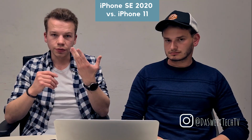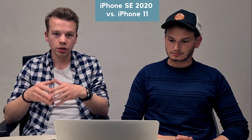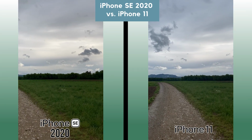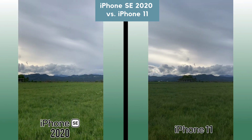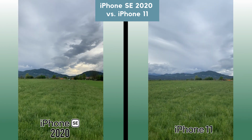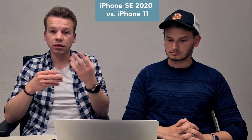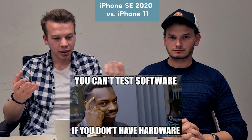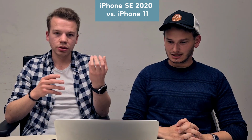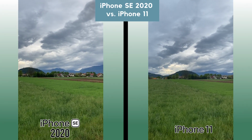And here for the rear video, we'll let you be the judges of that. We're just gonna roll a video. The rear video looks good. It's still a little bit better on the iPhone 11. Again, hardware, but yeah, you should be the judge of that. And you can see in the video here.